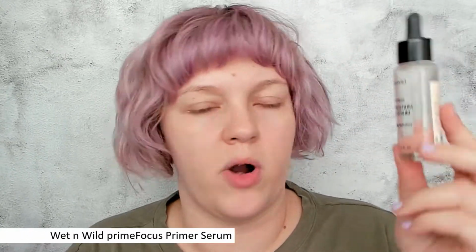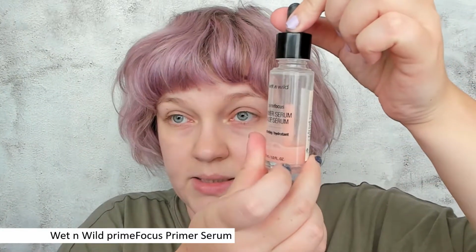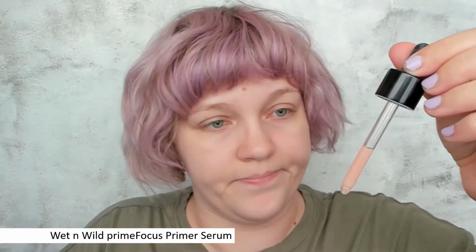So I don't think I have any new primers, so I'm just going to use the Wet n Wild Primer Serum, which is this hydrating serum primer, and I really like it, as you can clearly tell by the amount of product in the bottle.